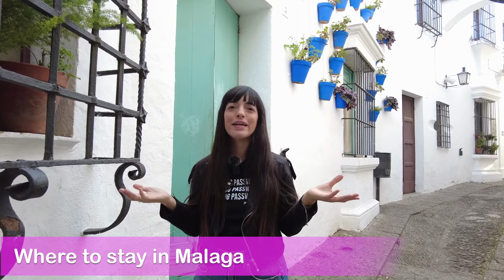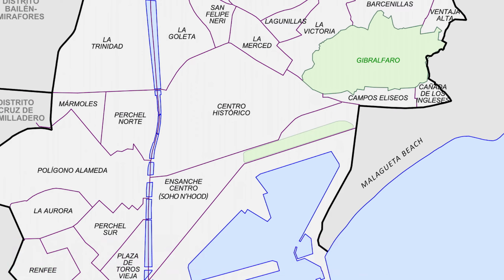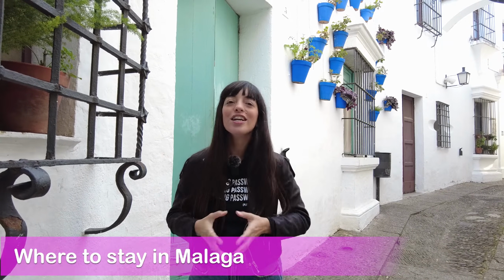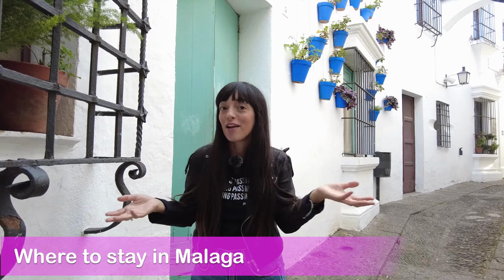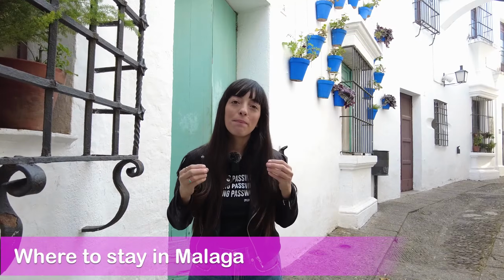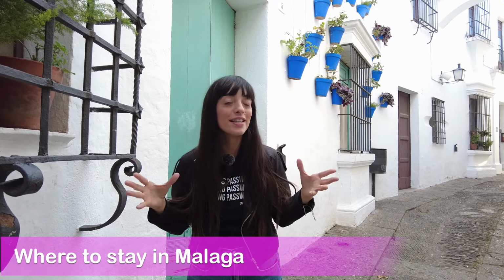First place that comes to my mind is the historic center. This is perfect if you want to be close to major monuments and tourist attractions, if you want to be within walking distance of everywhere: monuments, restaurants, and even the beach. But depending on the time of the year that you are coming, maybe you find the hotels in this area are a bit pricey or maybe they are sold out. They tend to sell out quickly in the summer.